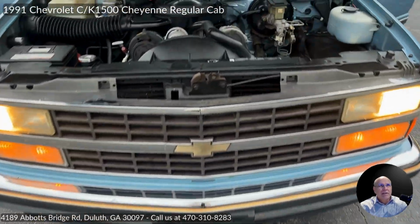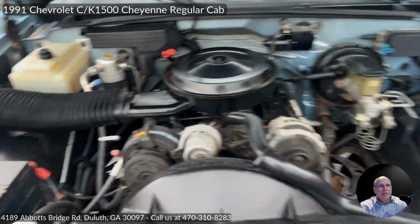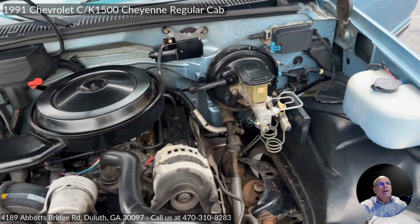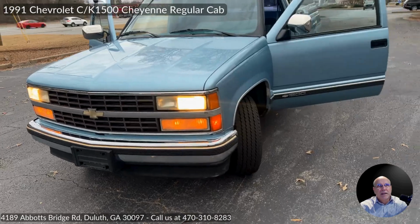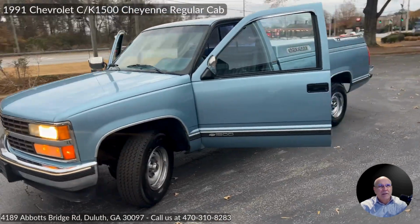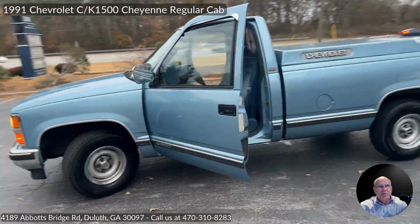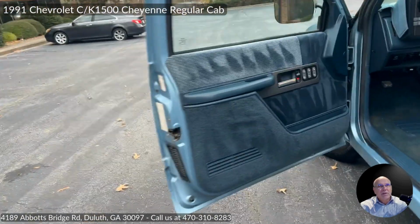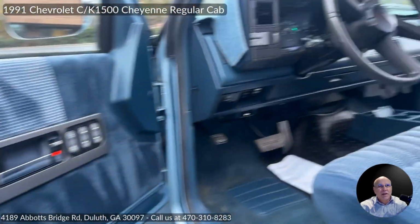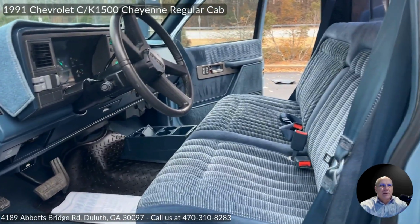Check out this 1991 Chevrolet CK1500 Cheyenne regular cab, an extremely rare classic with low miles, only 91K, and a clean Carfax to back it up. This beauty is dealer certified pre-owned, backed by a 3-month, 3,000-mile quality plus warranty, and comes with a 5-year maintenance plan option at a discounted price.